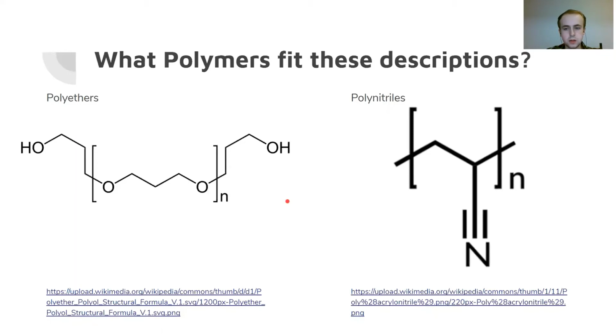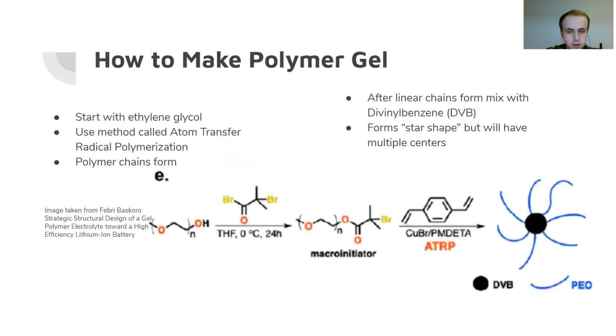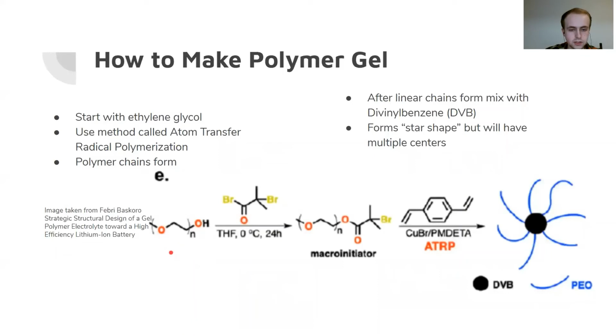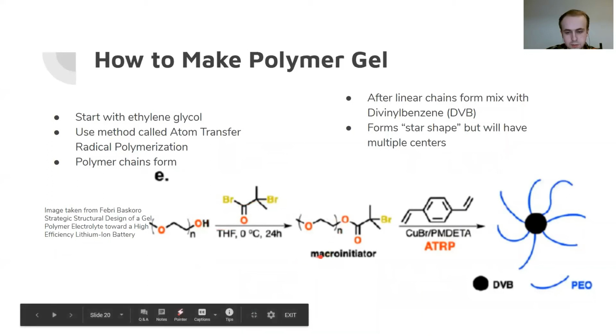So how do we actually make one now that we've decided what we want our basic outline to be? This is the most general form that I found. It's making a polyether gel polymer electrolyte. They'll start with ethylene glycol or some derivative of this, and they'll use a method called atom transfer radical polymerization, shown below. They'll start the polymerization process with this initiator right here, and this will form a radical, and the radical will attack the oxygen, and the bromine will leave, and it'll bond with this group here. Then this bromine will react the same way with another oxygen-hydrogen group, and so you can sort of see how this polymer starts to form.